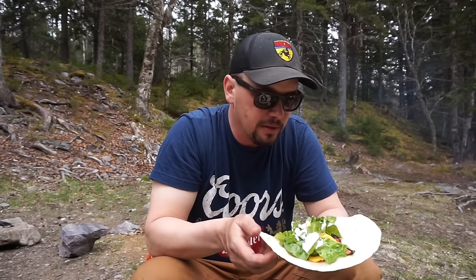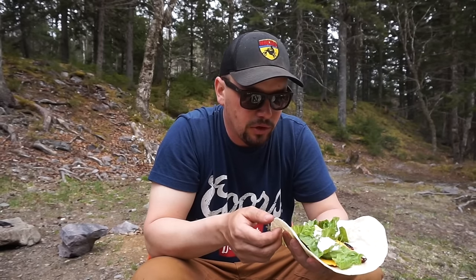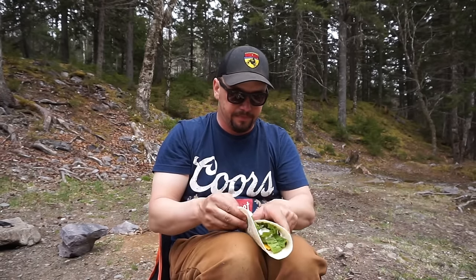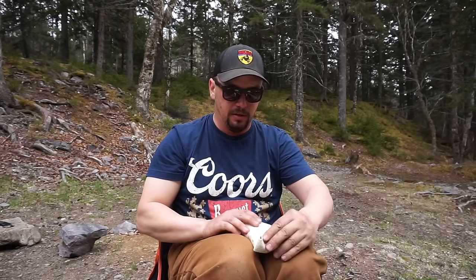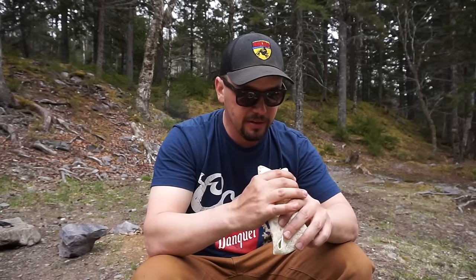I got my wrap here, chicken, grilled veggies. I got some cucumbers, some lettuce, tzatziki. So, I'm sure this will be good. Only had a small snack at the start of this morning before I left. See how this is.